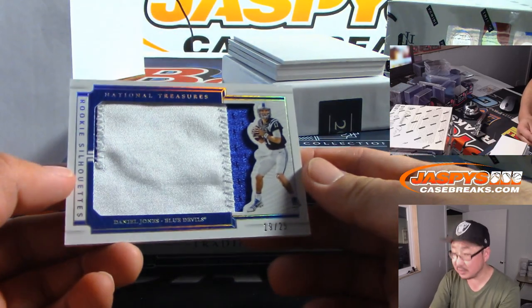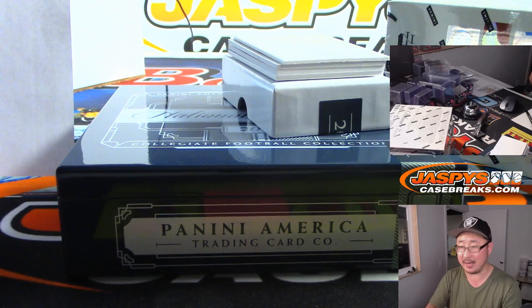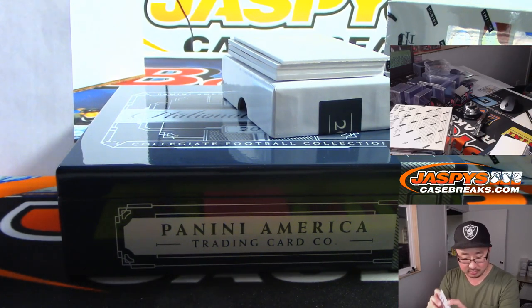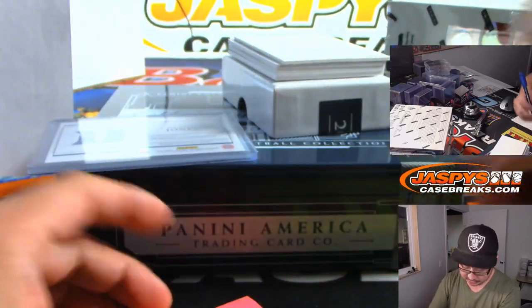We got Daniel Jones, 19 out of 25. Rookie silhouettes, two-color patch. I think he had another nice game today. Daniel Jones, where does DJ go? Daniel to Daniel Hayes. Daniel goes to the New York Football Giants.